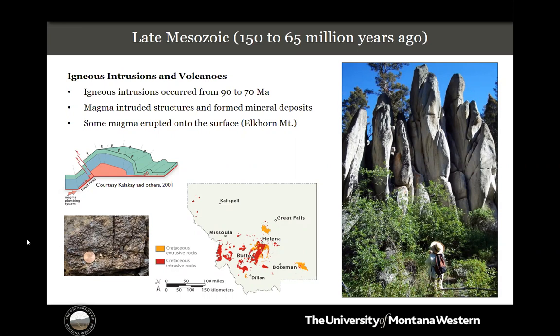Okay, some of these magmas actually did erupt onto the surface. You might have been wondering, were there volcanoes? Surprisingly, not in a lot of places, but definitely they were there. You can see them in the orange color on the map, Cretaceous extrusive rocks. So these are volcanic rocks. Of course, most famous is the Elkhorn Mountain volcanics in the Butte area and up in the Helena area and Boulder area. And the Slide Rock Mountain volcano out there by Livingston, which is the one to the east of Bozeman on the map.